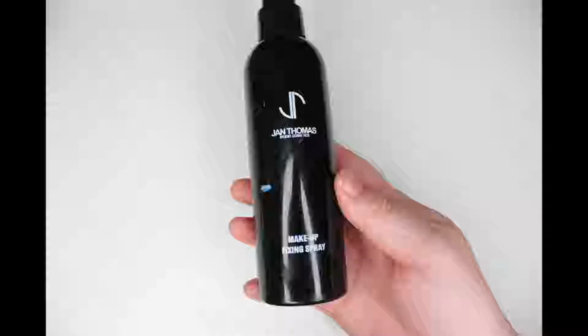And then I have another carryover from last year. This is the Jan Thomas Studio Cosmetics Makeup Fixing Spray. This is difficult to look into, but you can see the mark. I have two that are on the same page. It was just difficult when I put that one first and realised I probably should have put that one. But you can see I have a little less than half the bottle left. And I love this. I like it a lot. It is not a mattifying setting spray.